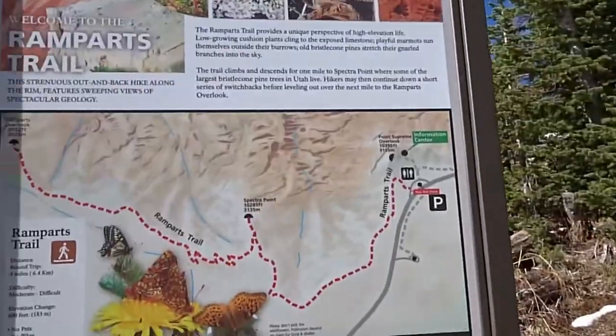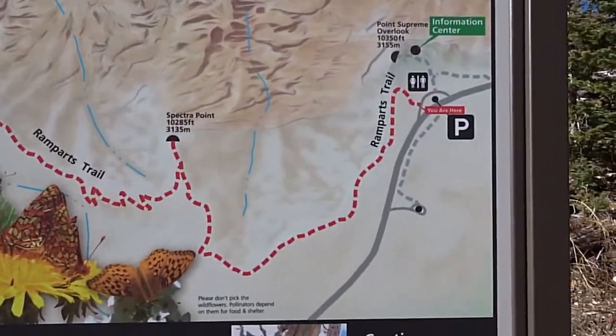The trail is very muddy because of the snow. But hopefully it'll be okay. So let me show you guys. This is what the trail is.